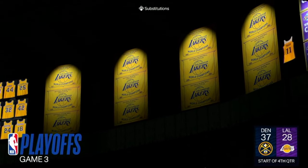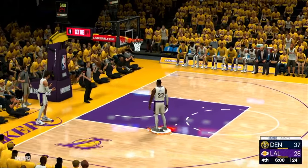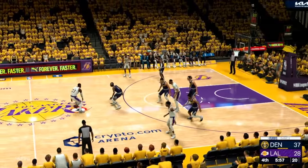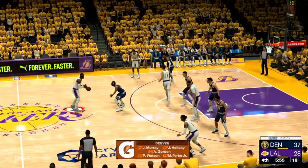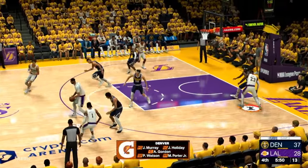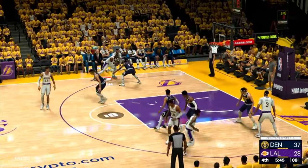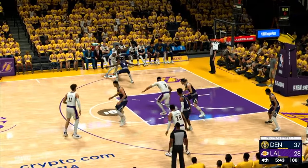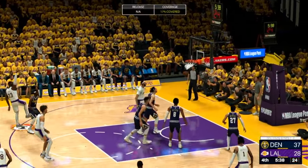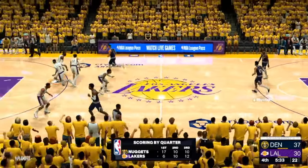As our round one coverage continues. Here's James. Taking a look at the Nuggets. We've got Gordon. Jamal Murray is out there with Porter. And it's Holiday in at the two. Russell passes to Davis. Some nice passing here by Los Angeles. 5 to shoot. Here's James. Bullseye! LeBron James got the first basket of the period here for Los Angeles.